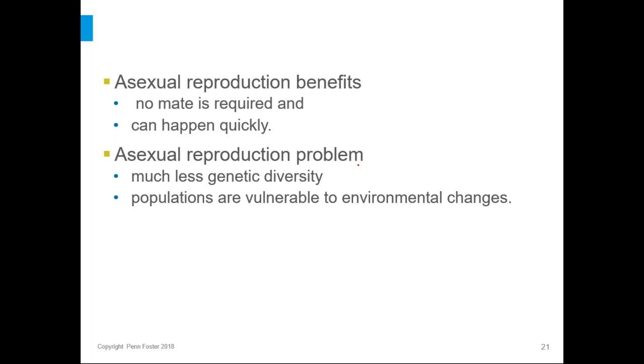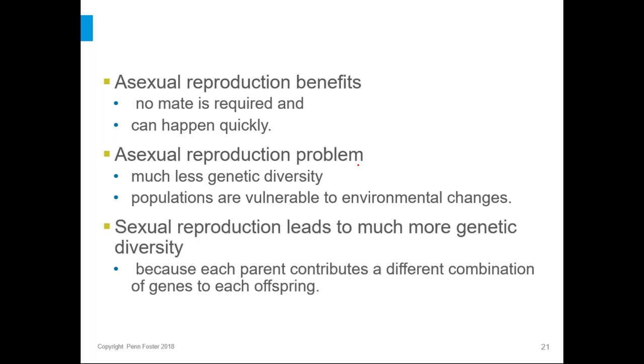Okay, and that's different from sexual reproduction where the genes are recombined. Sexual reproduction leads to much more genetic diversity. So each parent contributes a different combination of genes to each offspring, and that way, each offspring is different from each other, and then the next generation grows up, and each offspring is different from each other. And if there is a change in the environment, some might get hurt, and some might be able to handle it a lot better.